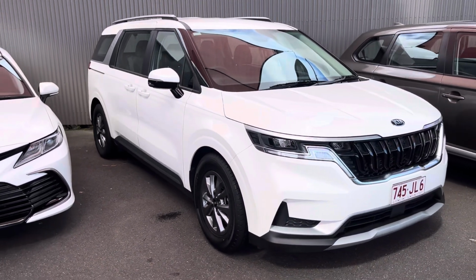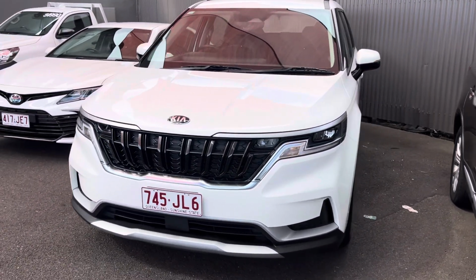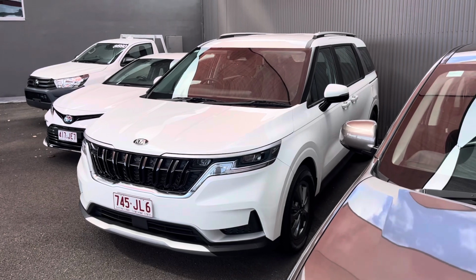But obviously, as you can see through there, an extremely clean Carnival. It looks absolutely fantastic, and obviously a very practical car as well. If you have any questions or if I've missed anything in the video, please don't hesitate to let me know, as I'll be happy to go back through that for you.